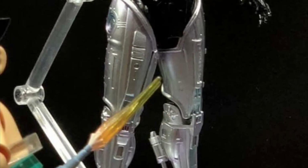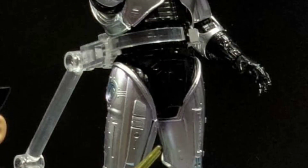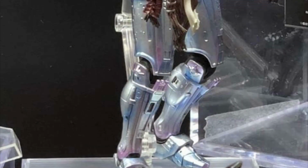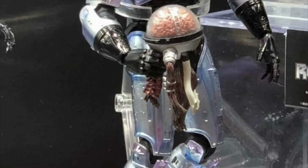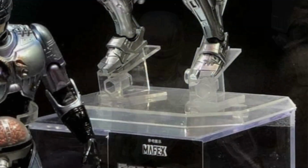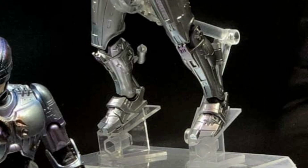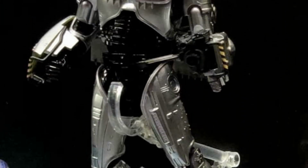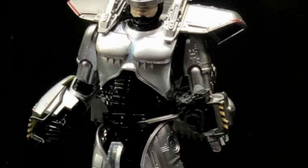And then next here, we have some RoboCop figures. So we do have the original first movie RoboCop figure right here. Then we do have RoboCop 2, which is the one I pre-ordered. I dig the look of his armor a lot more compared to the other ones. And then the last one, which is their newest reveal, is RoboCop 3 with the jetpack and everything. So pretty cool that we're going to be getting all three RoboCop figures from the original trilogy.